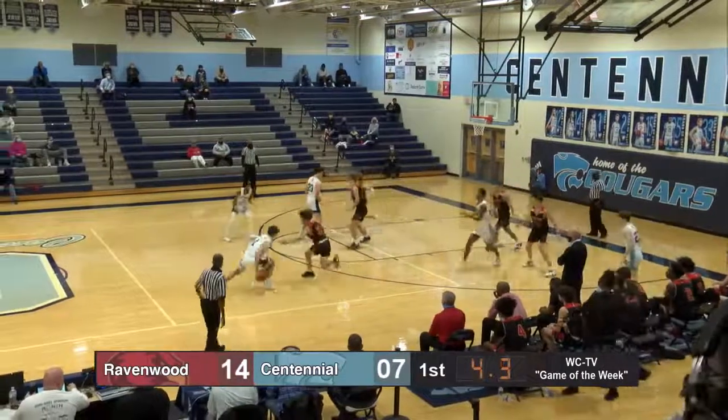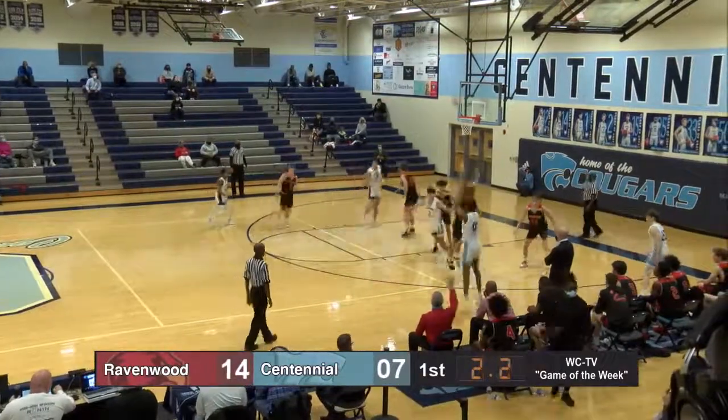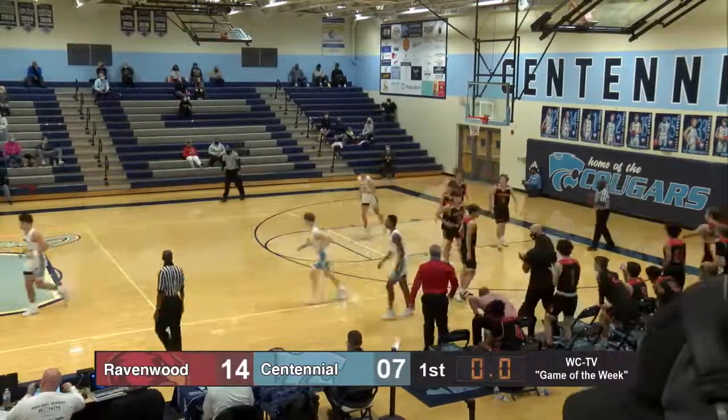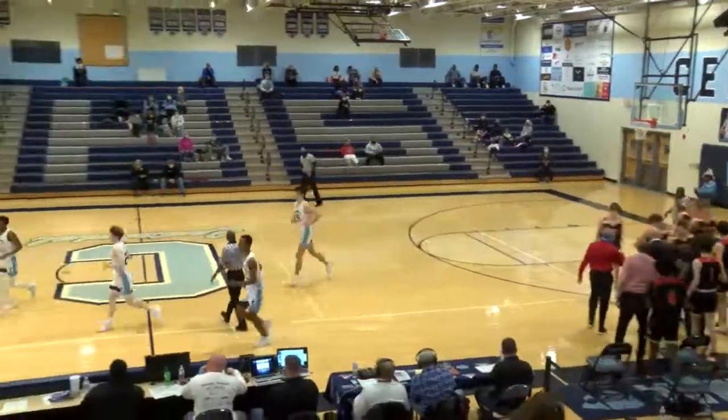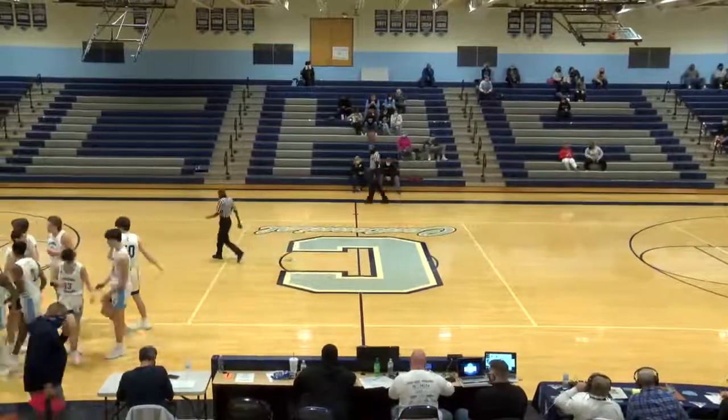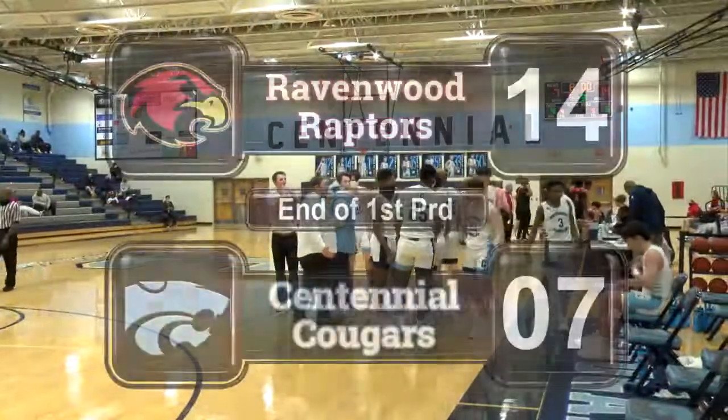Missed Barbary on that low block there. Here's Garrett again. Barbary, he'll launch from way downtown and off the front iron, missing the three-pointer. So at the end of 1, Ravenwood 14, Centennial 7.